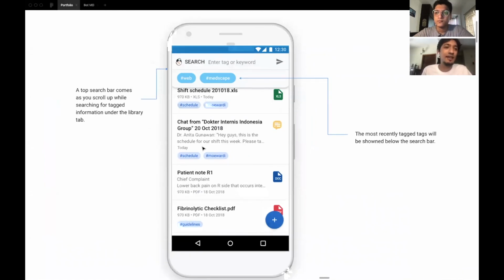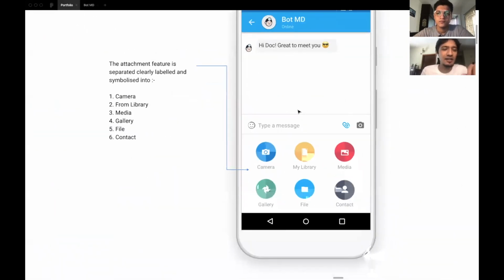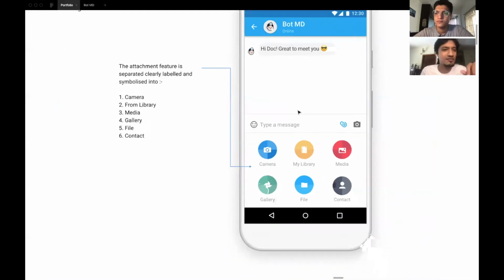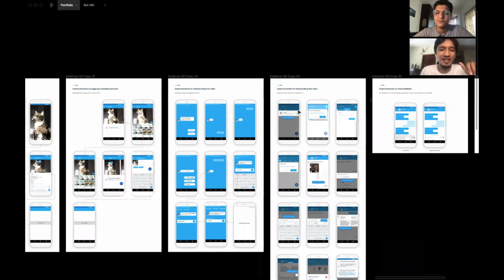And I would say there's an improvement even on the search feature: the most searched terms come up as hashtags versus just a blind search. Every single thing that gets saved has a hashtag for it. And even the attachment feature is clearly labeled. So these are the improvements. A lot more improvements are there, and this was done in 1 week.